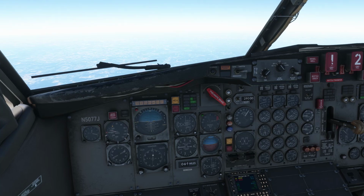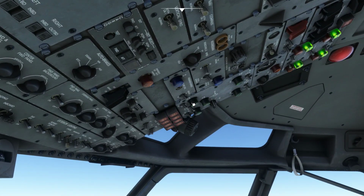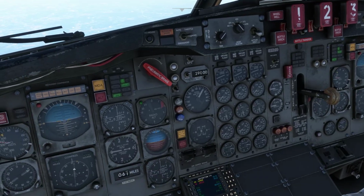And we'll turn off the seatbelt sign when it is safe to do so. We will check back in during descent. Let's do it. Please sit back and enjoy the flight.